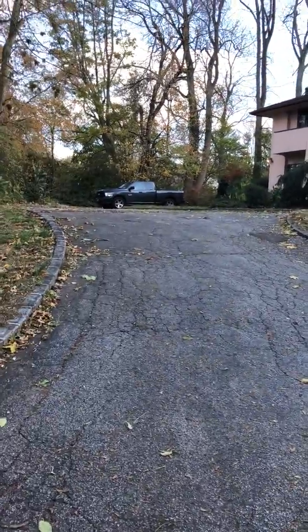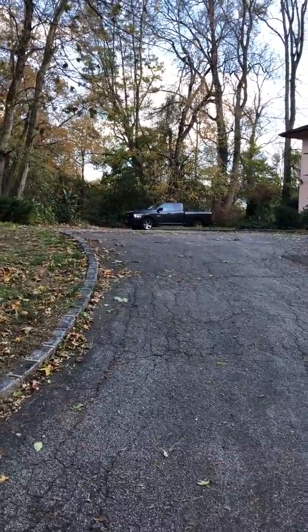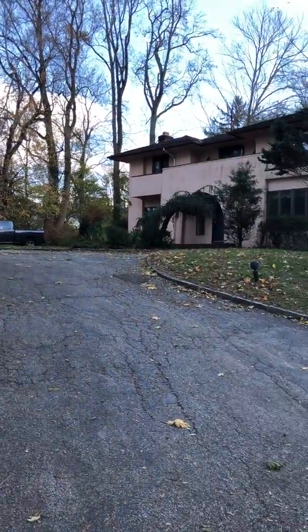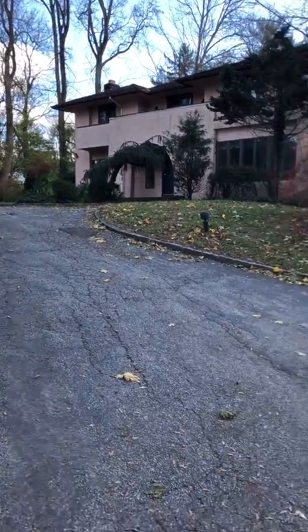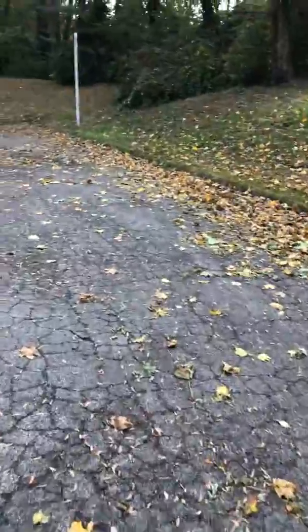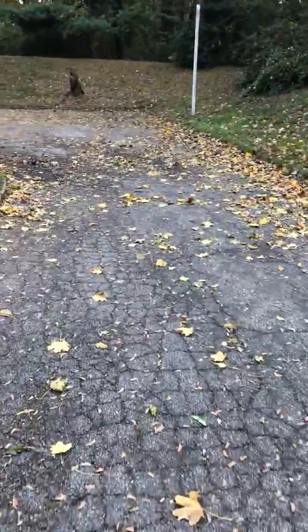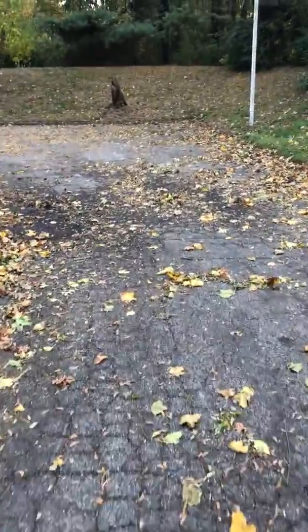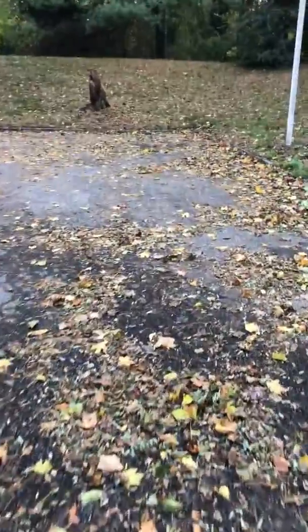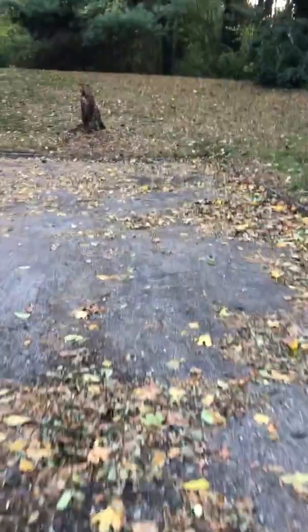So before we go up here, this is where you could basically park in front of the property and walk right to the front door. We're going to go down here. This is one of my concerns and one of the reasons I don't think we should embark on a reno on this property, and I'll go over some of my concerns.